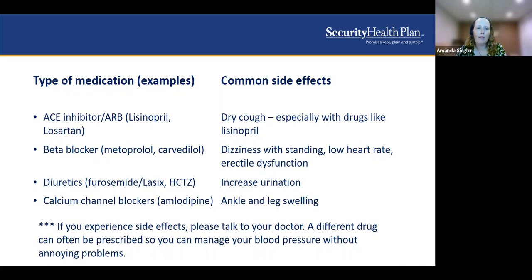So the first one I have listed on there are a class of meds called the ACE inhibitors or the ARBs. So this would be anything for example, like lisinopril or losartan. So commonly we do hear that some patients do get a dry cough with drugs like lisinopril. So sometimes their provider switches them over to losartan, which does not have a dry cough. The next medications available are beta blockers.